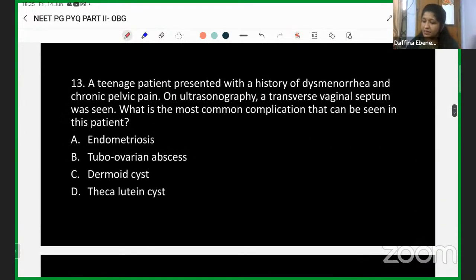A teenage patient presented with a history of dysmenorrhea and chronic pelvic pain. On ultrasonography, a transverse septum was seen. What is the most common complication that can be seen in this patient? Endometriosis, tubo-ovarian abscess, dermoid cyst, theca lutein cyst. Okay. Yesterday itself we discussed cryptomenorrhea. There are two causes. What are the two causes of cryptomenorrhea? One is imperforate hymen. Second thing is a transverse vaginal septum.